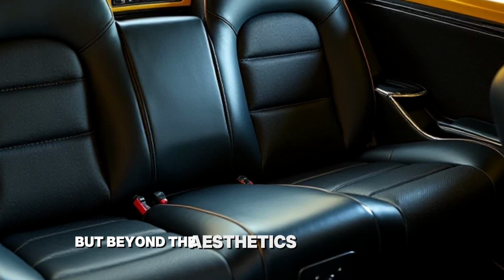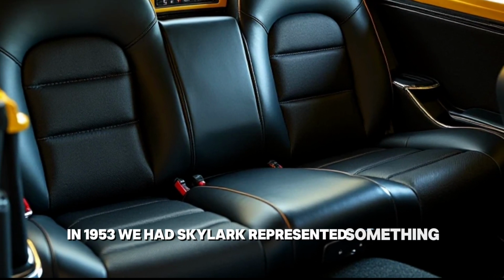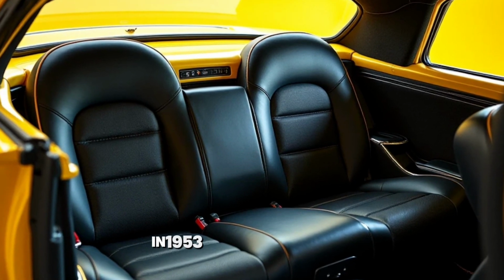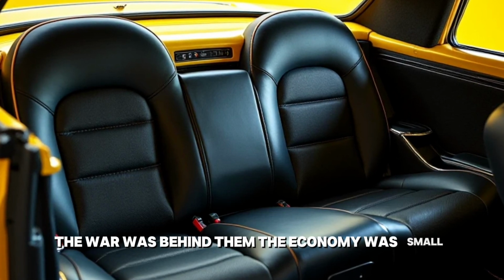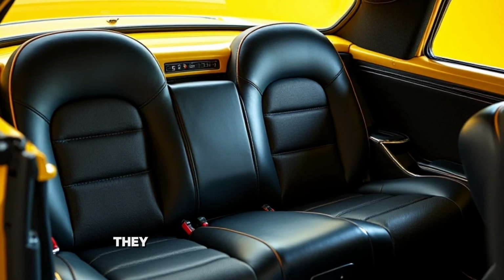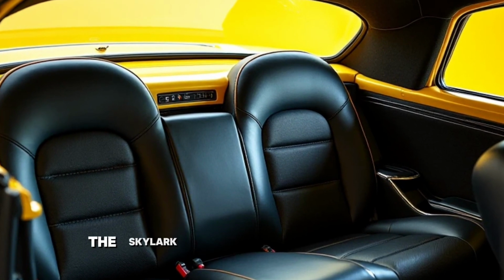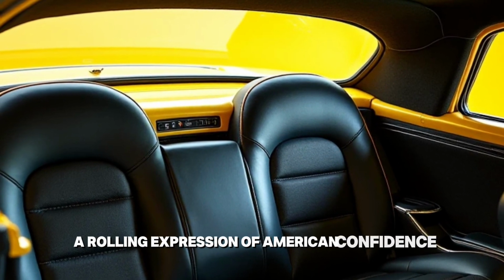But beyond the aesthetics and performance, the 1953 Buick Skylark represented something bigger. It was a symbol of optimism. America in 1953 was dreaming big. The war was behind them, the economy was strong, and the middle class was growing. People believed in progress, in technology, in style. They wanted homes with color TVs and cars that made a statement. The Skylark was Buick's gift to that era, a rolling expression of American confidence.